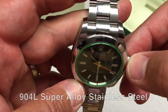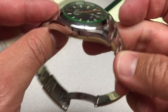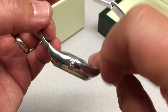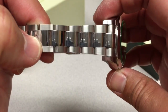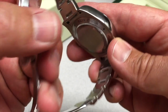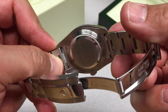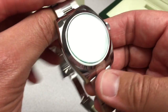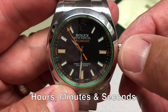The watch is made of 904L stainless steel, like all current Rolexes. That is a super alloy. I think it's 3 grades better than surgical stainless steel. Highly resistant to corrosion, but highly polishable, so you can really get this nice polish on the watch. Back case, actually kind of unique. Not a lot of Rolexes, maybe the Sea Dweller, has writing on the back. You can see Milgauss and Rolex Oyster and the Rolex symbol on the back of the case. In terms of functionality, you've got the hours, minutes, and seconds.